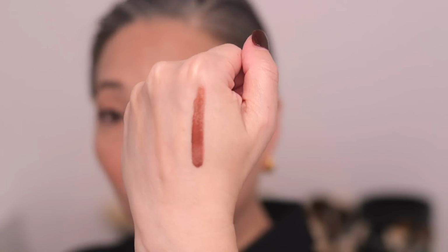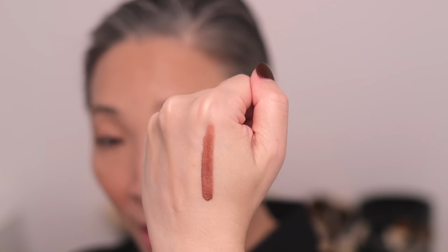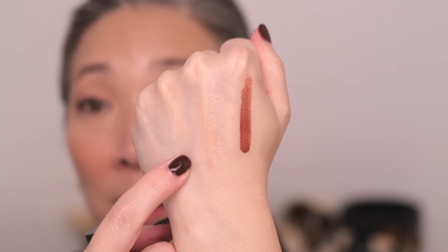Here is Rose Bloom. This actually reminds me of one of my favorite Victoria Beckham lip glosses. Is it Tan Lines? Can't remember all these names. This one is clear, but if I like the texture, that's gonna be great. That's a really pretty finish. Okay, so we'll use Rose Bloom. I don't think there's any fragrance or anything.